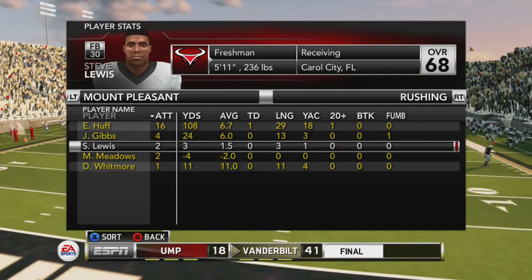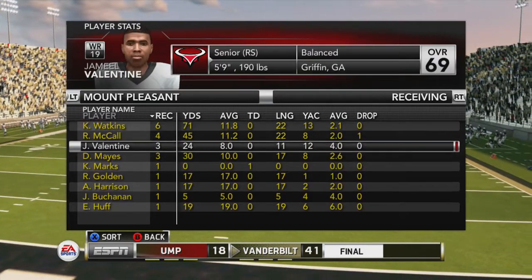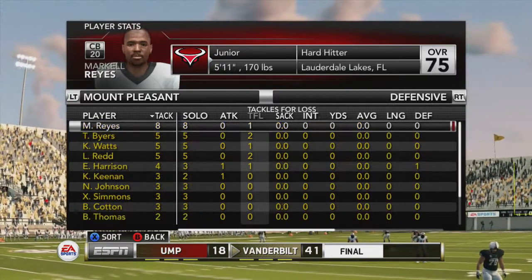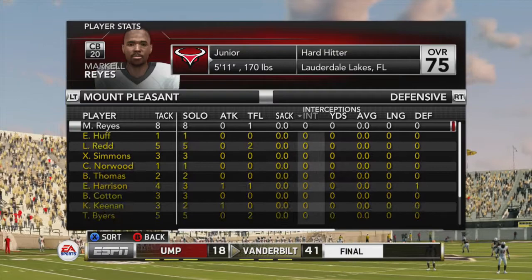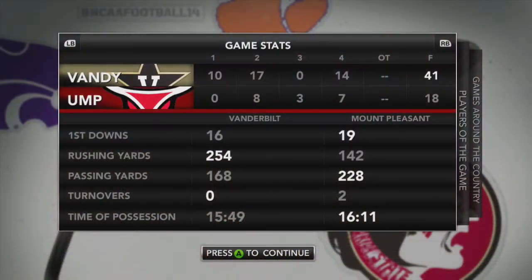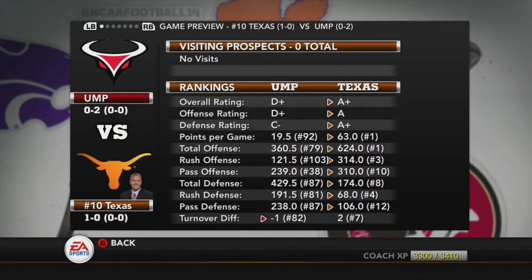Elton Huff picks up 100 yards on the ground, averaging nearly 7 yards per carry. Ken Watkins is the leading receiver at 71 yards. But our defense really struggled in today's game. In week 1, they allowed over 300 yards passing to North Texas. This week, 254 yards on the ground, 168 through the air. Vanderbilt puts up 41 points. And it will get no easier in this next game.